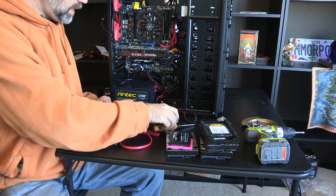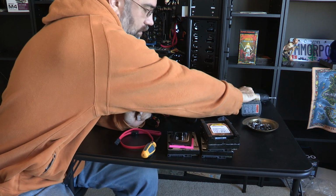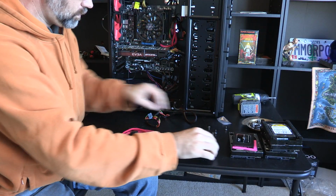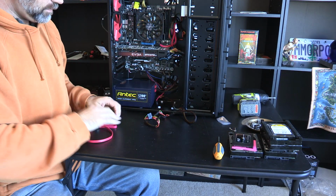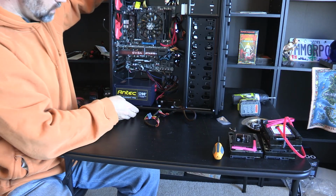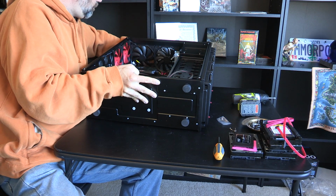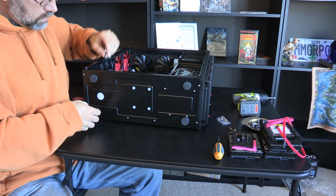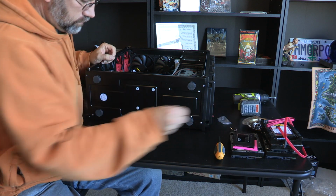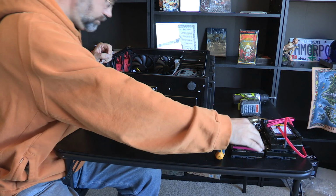And okay, so now I got to turn this puppy. Let's move some stuff around here. Okay, so I'm going to put this up on end now, or on its back. And okay, now you can see here the grommets that I put in, and it's just going to go like this.